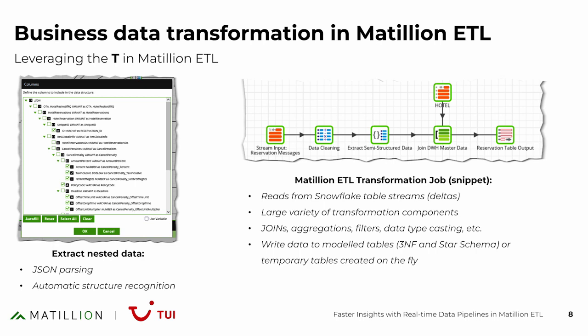And then there's much more, which is not pictured in this slide. For example, you have aggregation components or window functions which are available. All that is very, very convenient to use inside these transformation jobs.